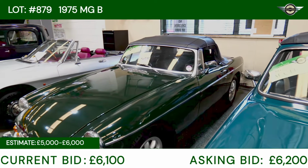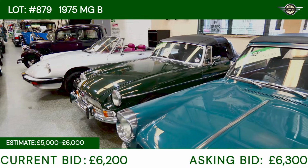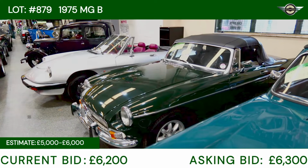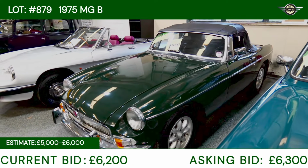At 6,100. 6,200. At 6,200 pound. At 6,200 then. Hammer's coming down then. At 6,200 pound. Be warned, it's going to go. At 6,200 pound for the first, second, third and last time.